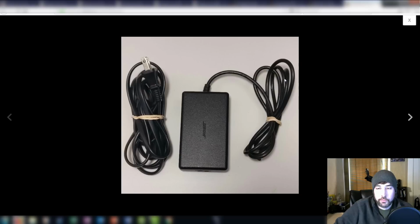And people will pay for broken Bose. People pay for the cables. So if you can get that stuff at a great price, just always look into it. Even if you have to pay up a little, a lot of the stuff will just sell. Like this did not take long to sell. And there are a lot of people selling these on eBay. It's just that the stuff is in high demand and it's a respected brand.